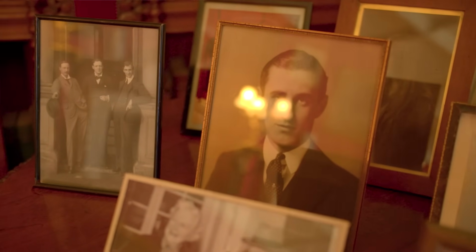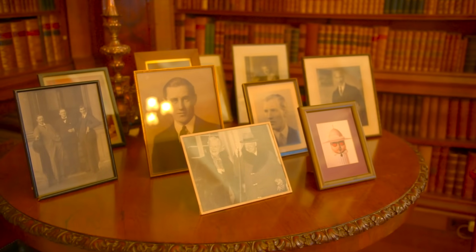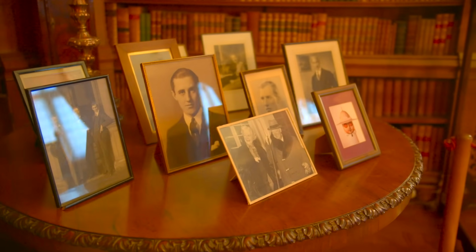This is what's so wonderful. When the public comes to these historic houses, they get to see all of these generations that have lived here. This is the stuff I want to see as a visitor. Absolutely. And people love the family photographs.